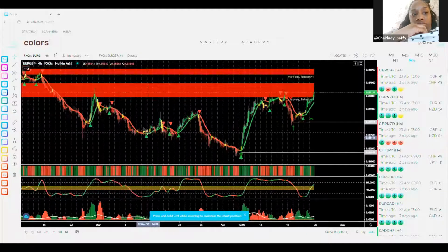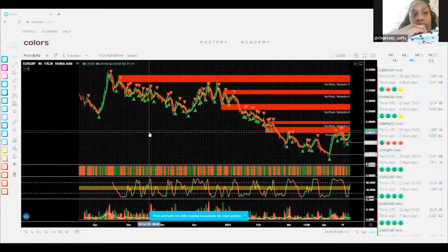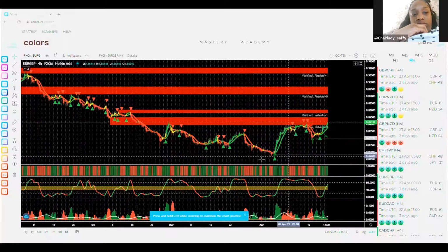Okay. So a great time to have bought in this area is when you got a green box at the bottom. So let's say we had a green box here, and I'll go to a pair that actually has a green box. Everything lined up green. We have a green support area. That means price came down and we got a confirmation for a green trade, for a buy trade.